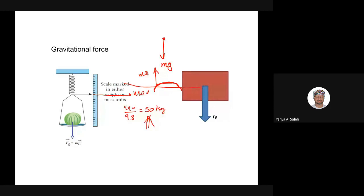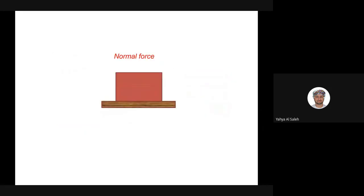Okay, perfect. All right. Normal force. Normal force is the opposite force when two things are in touch. Now let's look at this. This is very important. Normal force is not Newton's third law. A lot of people get confused between normal force and Newton's third law force because most times they're in opposite directions. But normal force is not a third law pair force.